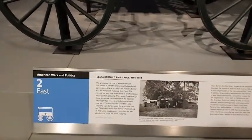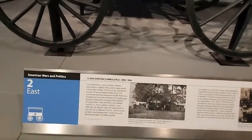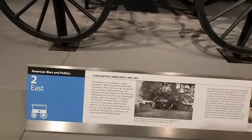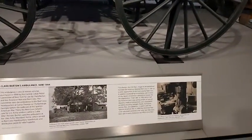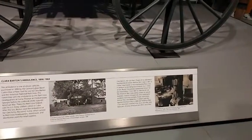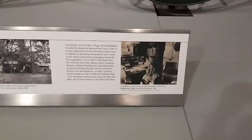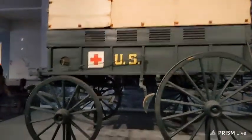Oh, Chickamauga, Georgia. And then she used this ambulance at her Glen Echo, Maryland home after it was used in Georgia. And here she is, Clara Barton, at her home and American National Red Cross headquarters office, Glen Echo, Maryland. That's really cool. So there's a Latino American display here too that I'm really looking forward to seeing. And that's just pretty neat though.